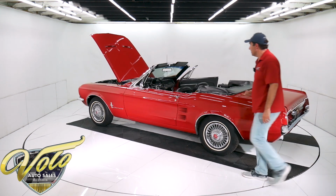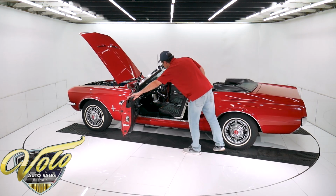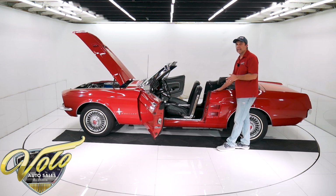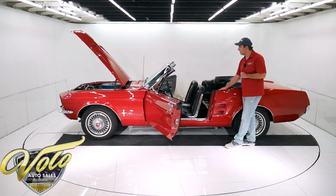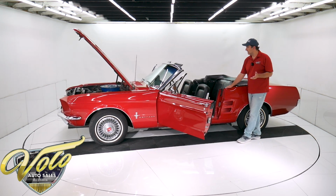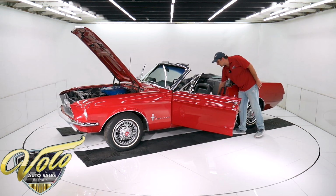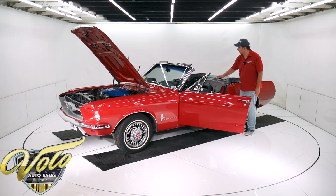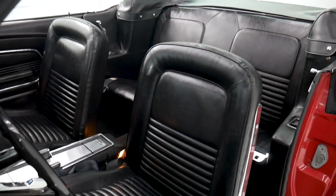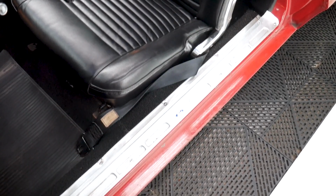Wait till you get in the trunk. You're going to really see me nerd out. This interior, it's hard to believe, but I really think it's completely original. That's what I was told. The only thing doubting myself is it's so nice. I mean, it's really nice. But the seat belts are all dated 1967. They're like new. And like I said, the boot's dated 67. It looks brand new. So all the carpet, the upholstery, the dash pad's not warped.